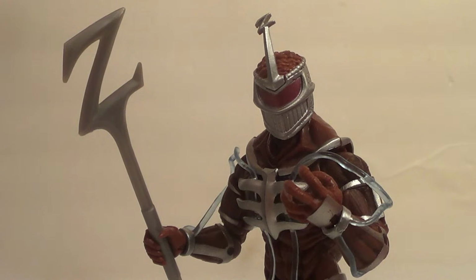And here he is out of package, the Lightning Collection Lord Zedd. This is the adult collectible Lord Zedd I have always wanted. I never even had a Lord Zedd as a kid. So to finally have a nice adult collectible one is just so fantastic.